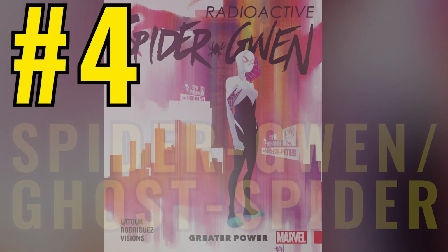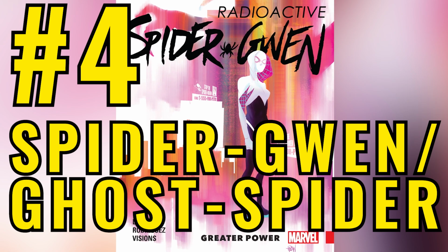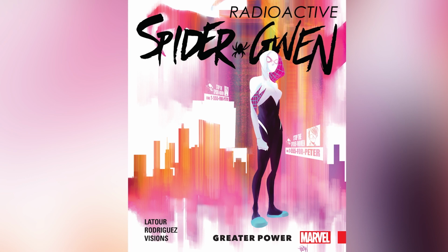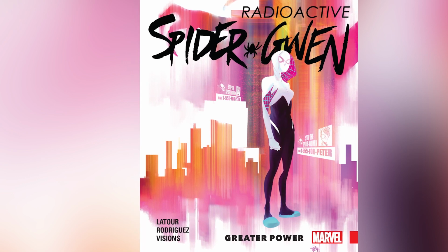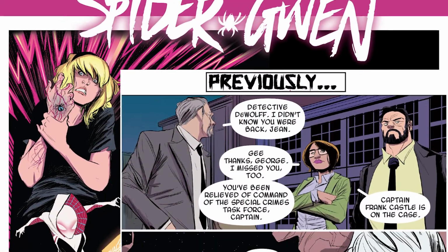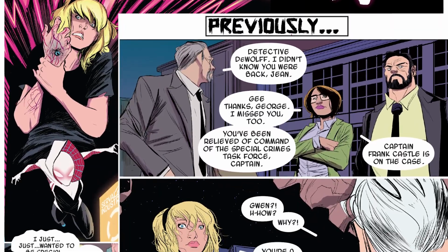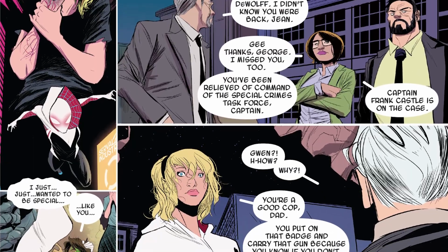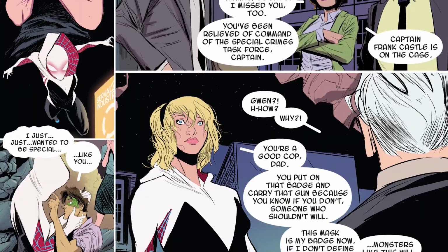Number 4. Spider-Gwen, Ghost Spider. This one surprised me a bit in how competitive it turned out to be. I liked this costume and it felt right to include it in the top 10 right from the get-go. But when I really started dissecting what I liked about the costumes and what should be ranked where, Spider-Gwen really started to shine. Created in 2015 by Jason Latour and Robbie Rodriguez, this is a very memorable take on the old Spider-Man outfit, with a number of key features that makes it one of my all-time favorites.